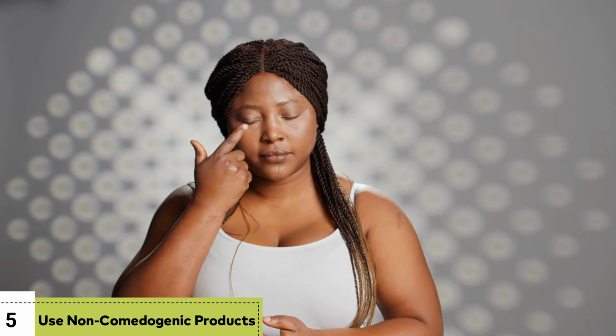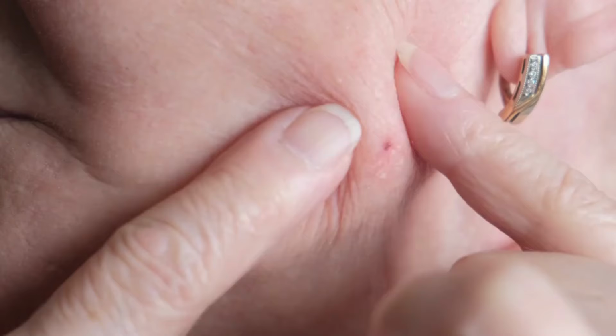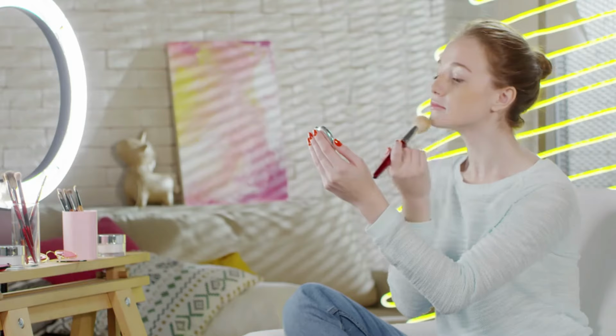5. Use non-comedogenic products. Using non-comedogenic products is essential for anyone looking to clear up acne and maintain healthy skin. Non-comedogenic means that the product is specifically formulated not to clog pores, which is a primary cause of acne. When pores become blocked by oil, dead skin cells, or makeup, it creates an environment where bacteria can thrive, leading to breakouts. Non-comedogenic products, including moisturizers, sunscreens, and makeup, are designed with ingredients that are less likely to cause these blockages. They allow your skin to breathe and function naturally, reducing the likelihood of acne formation.